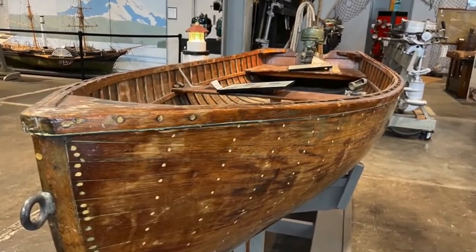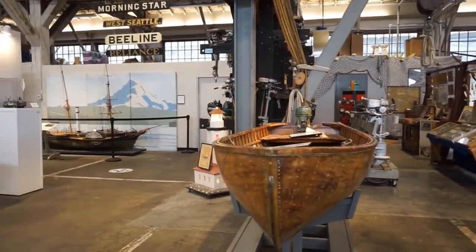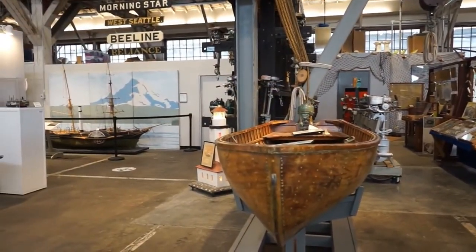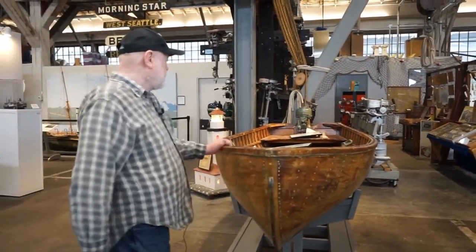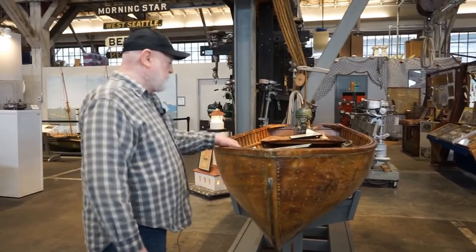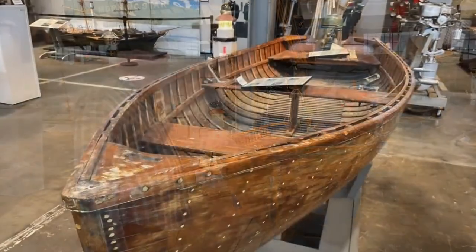I think if you put a 5 horsepower on it, that'd be an awful lot for this, as far as power. But it needs to be stripped out on the inside and re-cleaned and redone.